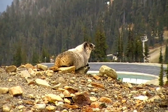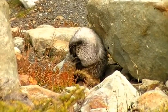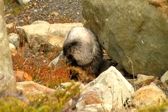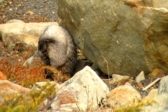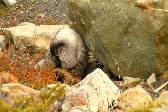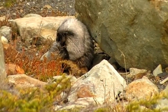We read that they spend the summer eating and hibernate most of the winter. And this one didn't seem too worried by us. Happily wandered around and scratched itself. Don't know where there was anything for it to eat much though.